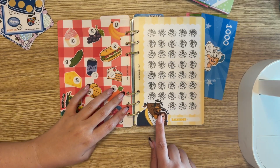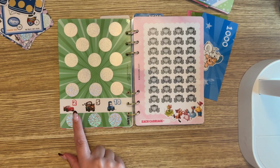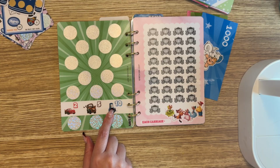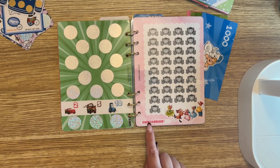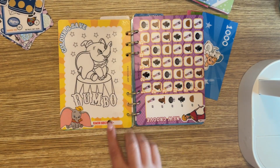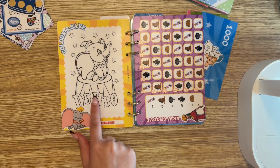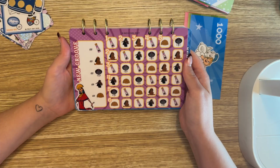Then we have Beast and Belle. This is just each row and cross them off. Then the scratch off is Cars, so Lightning, Mater, and I can't remember this one's name. Anyway, scratch it off, find the icon and save the amount. Each carriage, the pumpkin carriages, you nominate the amount. Dumbo is a color and save, so you nominate the section, and I had the letters here too, so they can be included. Sorry if you can hear kids in the background, so annoying.